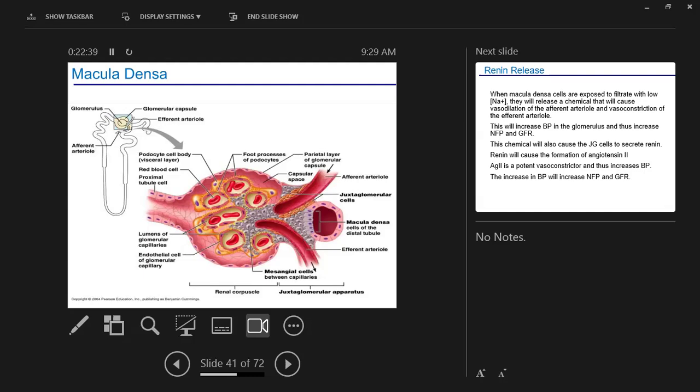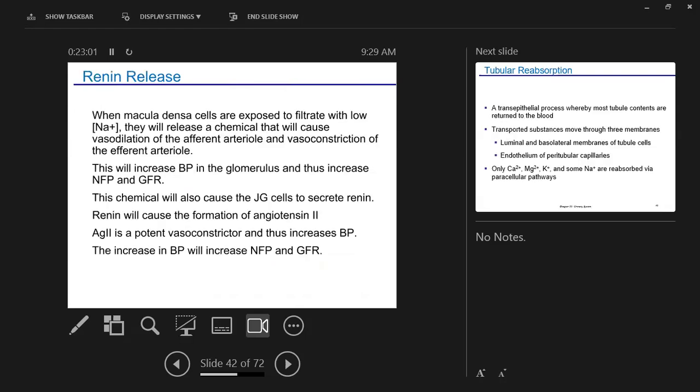And so the macula densa is detecting sodium, and that drop in sodium can trigger a whole number of activities. Release of renin, vasodilation of the afferent and vasoconstriction of the efferent. So we have the kidney using our hormonal control. We can use renin, angiotensin, aldosterone to trigger an increase in blood pressure. That takes a little bit of time. Yes, renin, angiotensin, aldosterone, sodium, and water sequence. Here we can vasoconstrict or vasodilate the afferent arteriole. We can vasoconstrict the efferent arteriole. There are any number of ways to alter the pressure in the kidney.